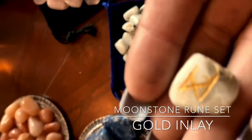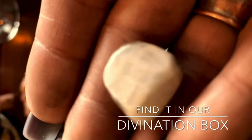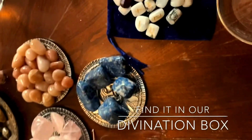This is our Moonstone rune set. You can find this set of runes in our divination box. Moonstone is known to promote stillness and enhance psychic ability and intuition, which is perfect for divination.